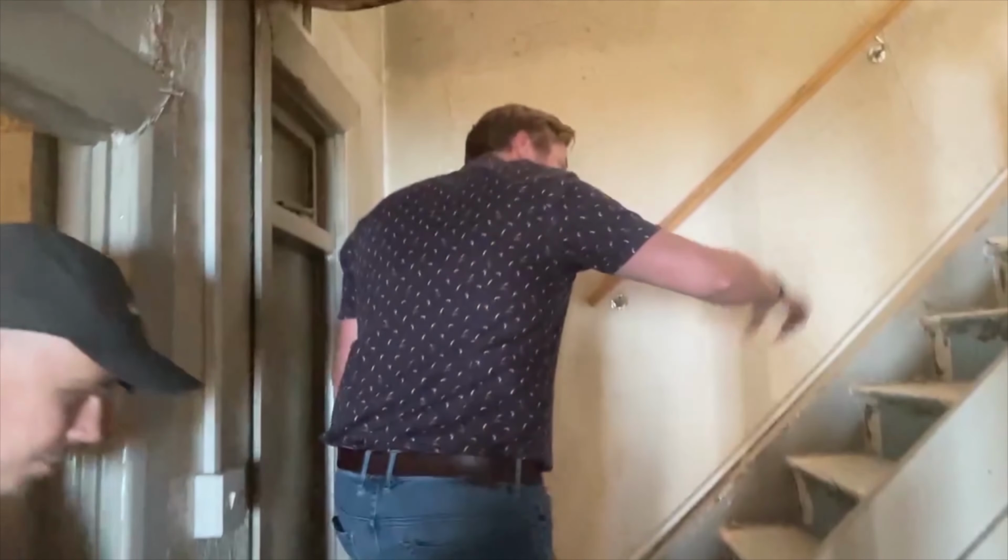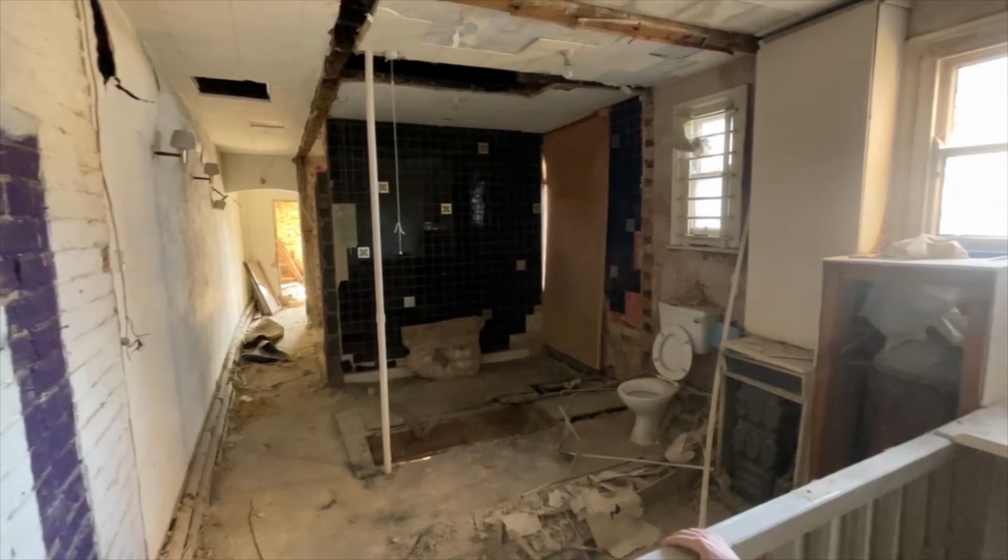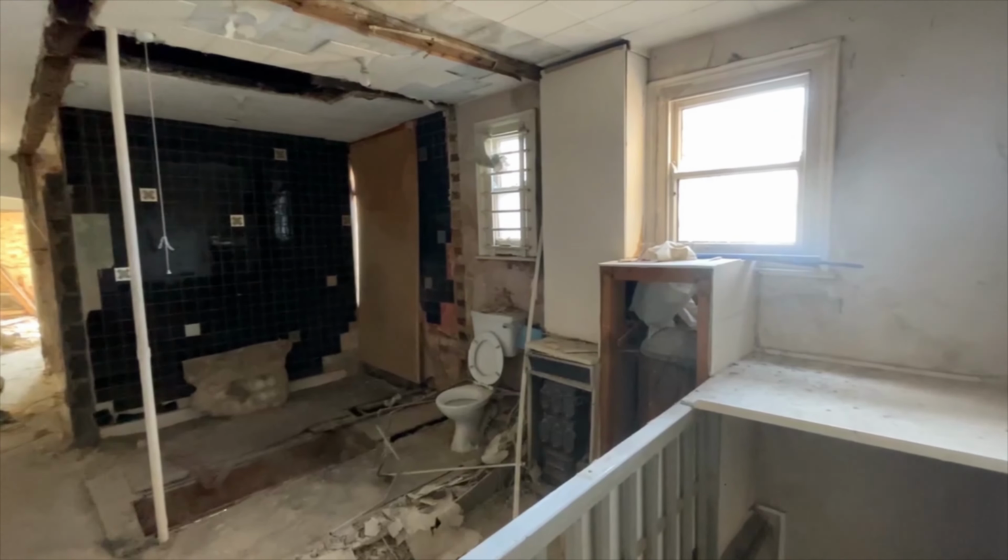Yeah. So yeah, stairs are all coming out. So there's a bedroom in there, and then above it will be another little, well, this is actually quite a big flat up here.